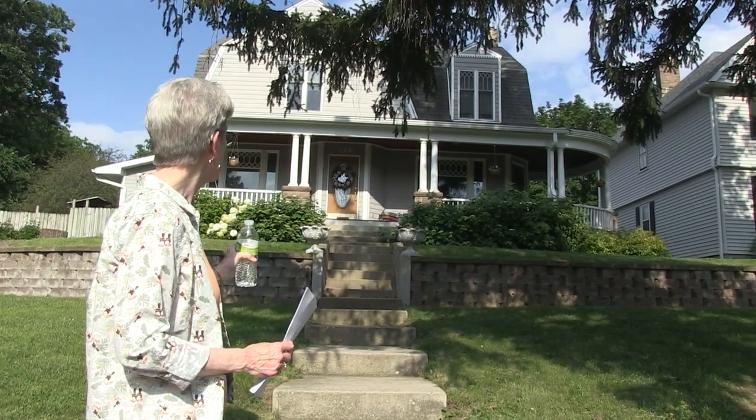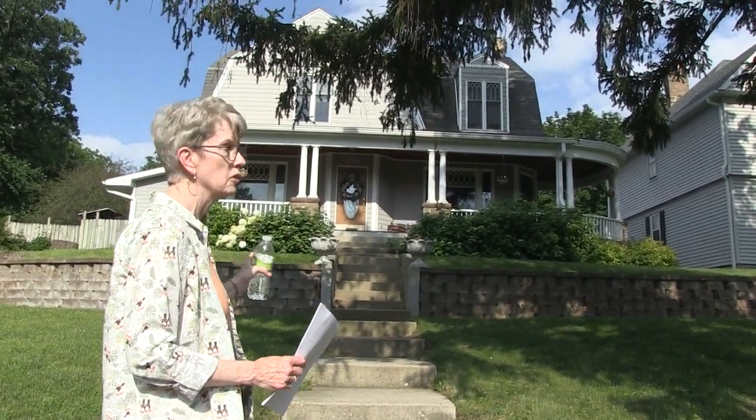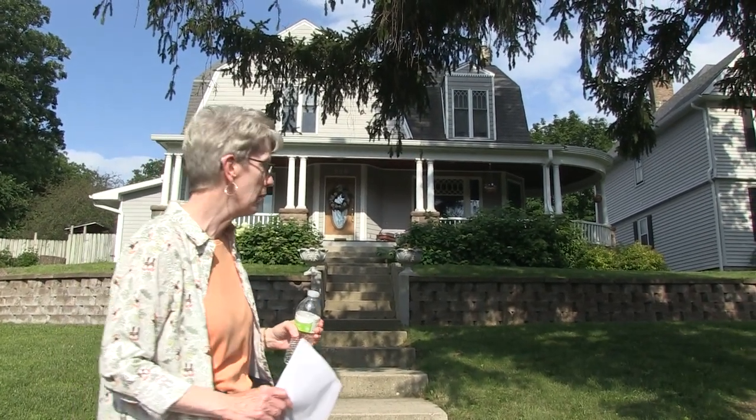And I knew the house. I used to work for the Hutchison Buchanan firm, and Don Hutchison and his wife Lucille lived in this house for many years. And it's really beautiful on the inside as well.